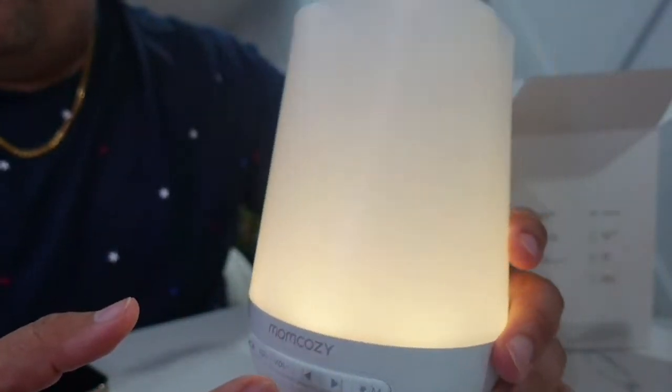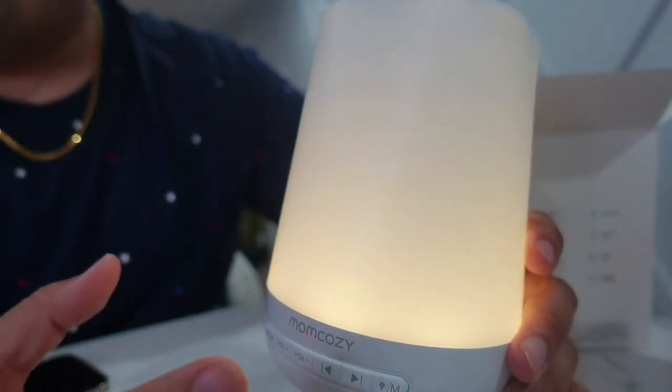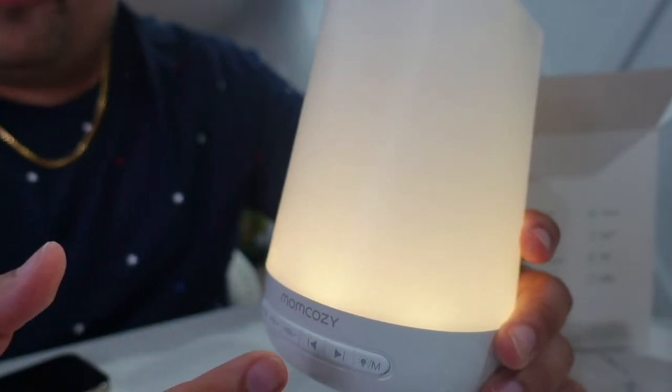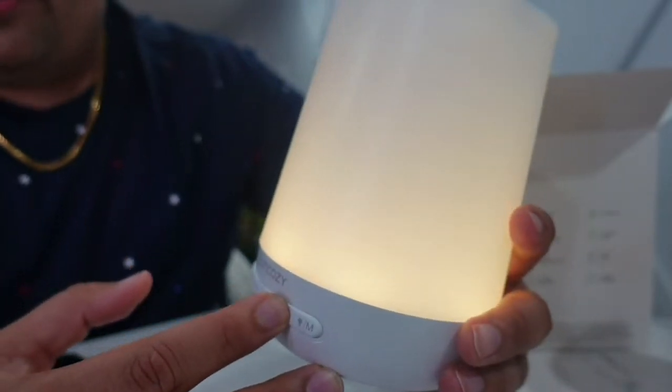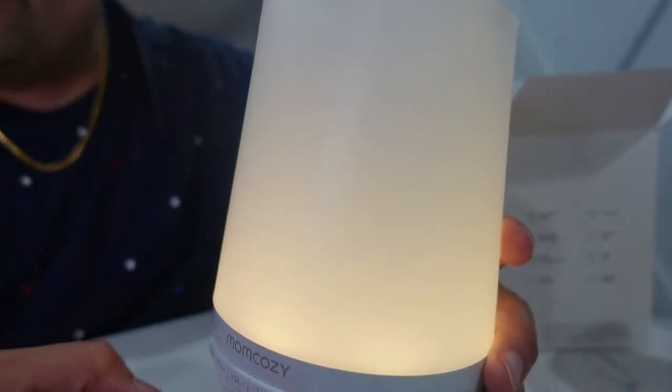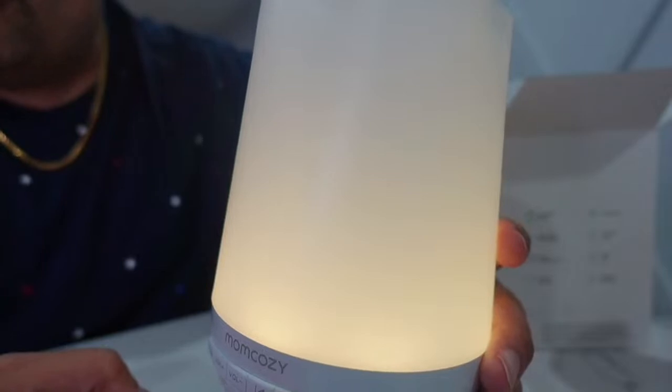Can you guys hear that? This is kind of giving off that nice little fireside camp type of vibe. I think you can really relax nicely to that. So there you go. That's almost like a heartbeat, like an ultrasound right there.